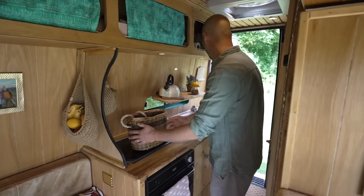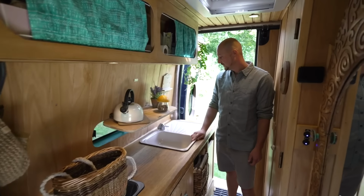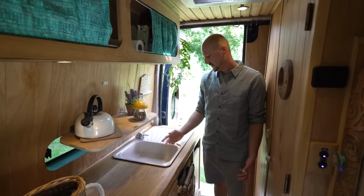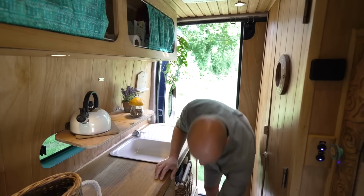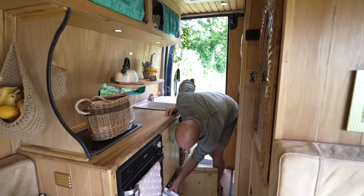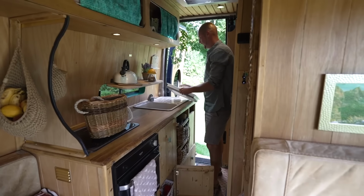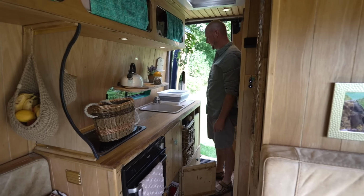A micro sink as well, which is out of a caravan. This was actually free. It does everything a sink does, but it's very small. But again, we got a little thing here that helps with the drainage. It's like a little drainage board, which is cool. There's the van facing the right way and the water drains tidy. So that's our washing up system right there.